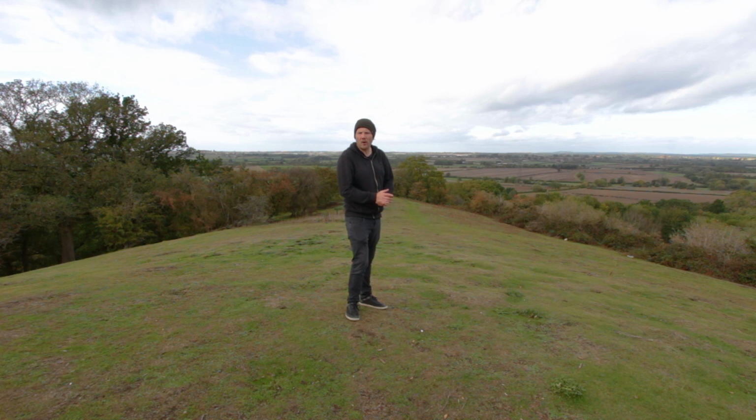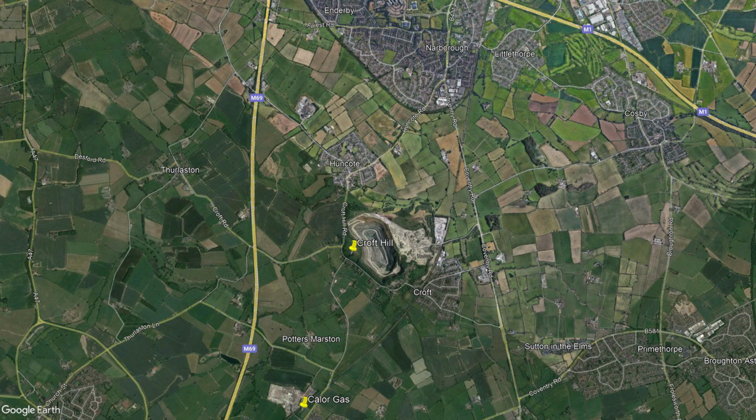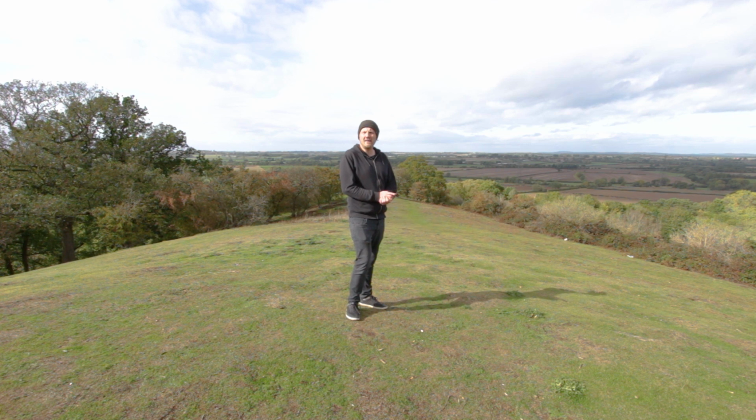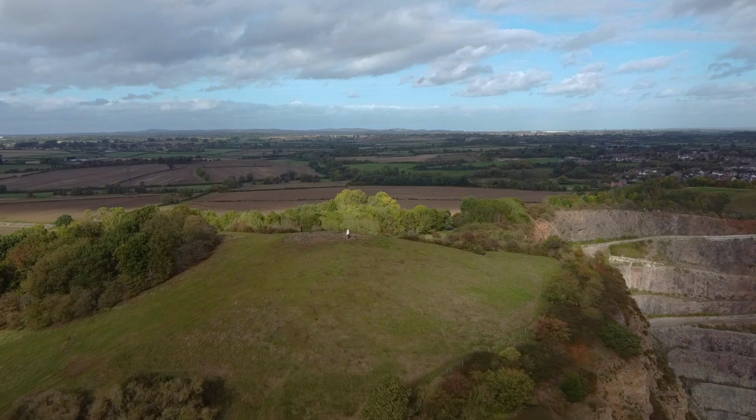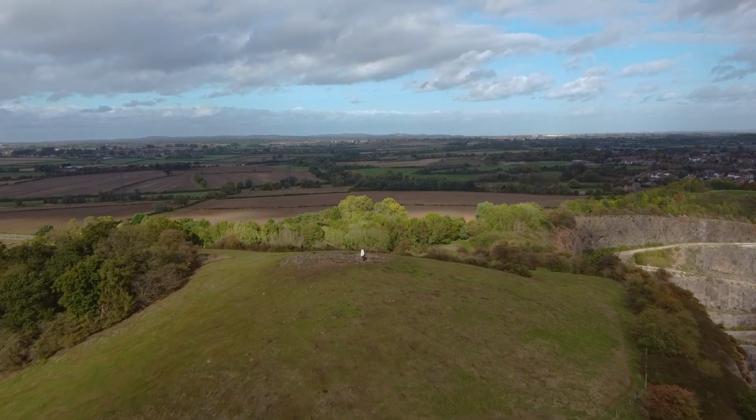From one quarry to another, although this one is slightly more impressive. Once you've driven past the Cala Gas site, you might spot this small hill poking out of the horizon. Croft Hill is not massive at only 128 metres high, and indeed is a fairly short walk to get to the top. It certainly does make for a lovely view, and over there you can spot the M69 making its way towards Leicester.